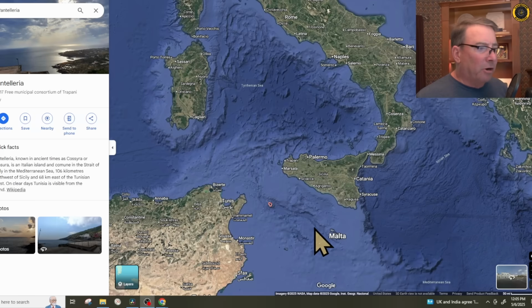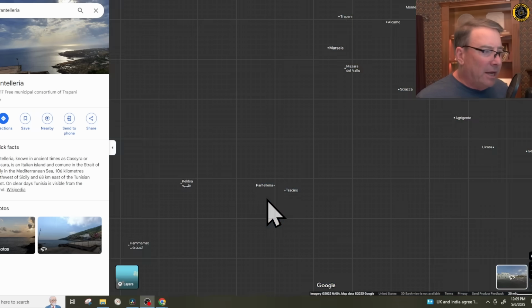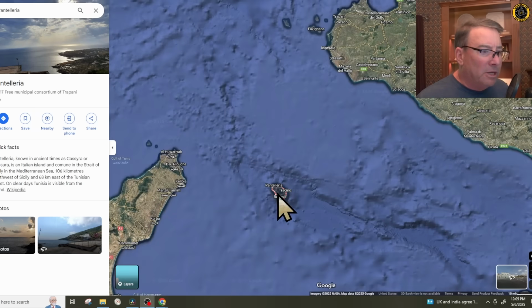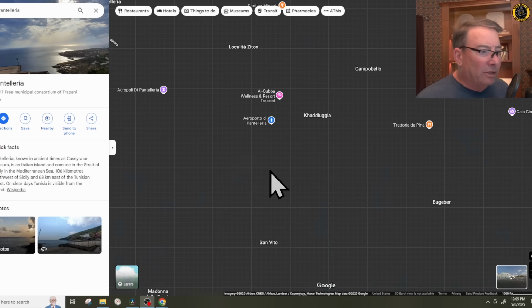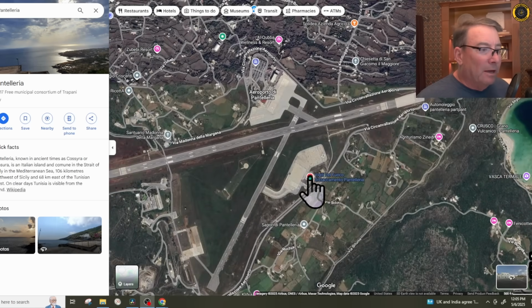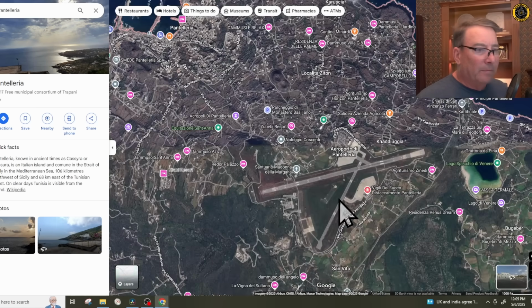Now this incident occurred just earlier today on Pantelleria, a tiny little island just 68 clicks from the coast of Tunisia. They've got an airstrip right here on the island, so we can presume the air show was being done at pretty much sea level. So now let's look at the actual incident video from Pantelleria.